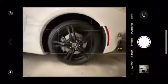So you see this wide angle is really great because I'm actually in a tight spot between where my garage is and where the garage door is and where the car is. But with the wide angle, it looks like I have quite a bit of room there, but in reality, I actually don't.